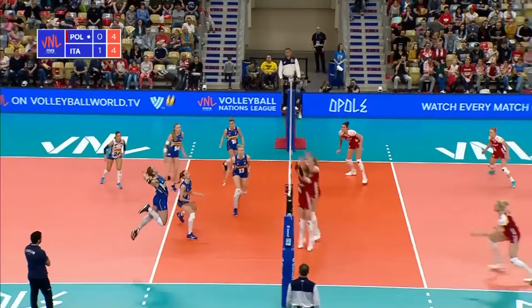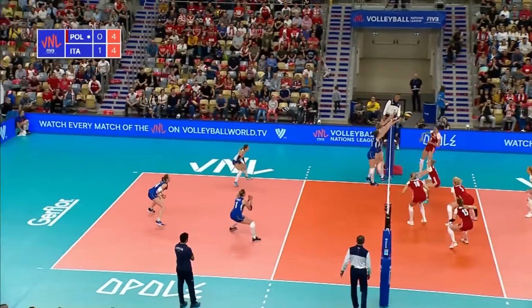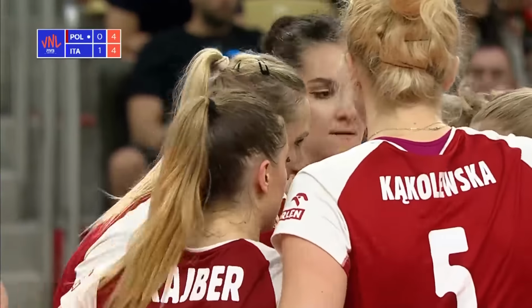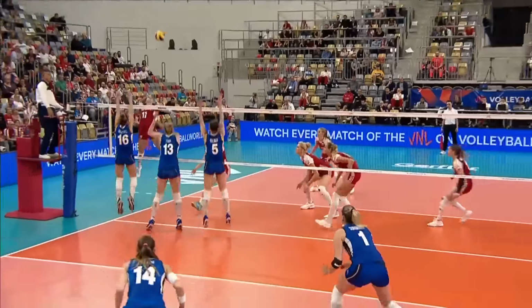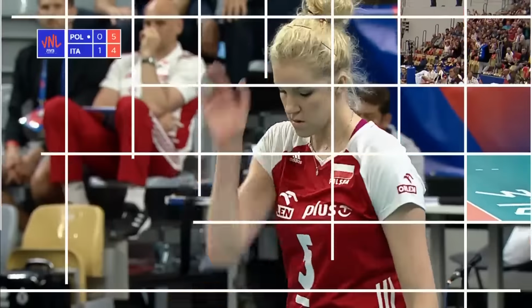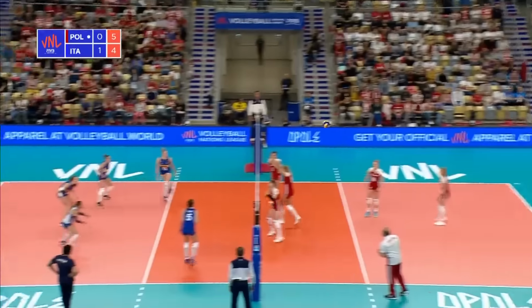Great reflex defense from Italy. Poland with a chance to come forward now. Smart check again. Can't get it through. They'll give her another go, will they? No, down the center, a change of direction. And it was Efimienko who provided the winning touch here. Kept the set short. Kakalewska to serve for Poland, leading by 1.